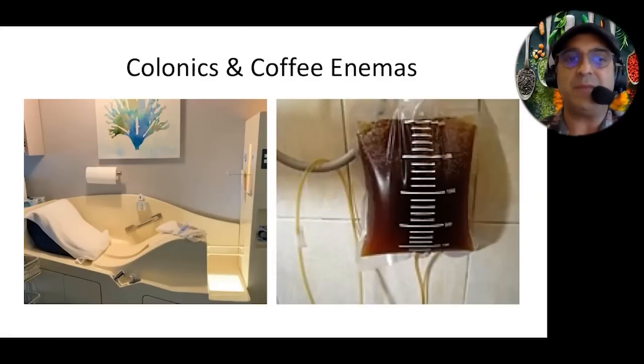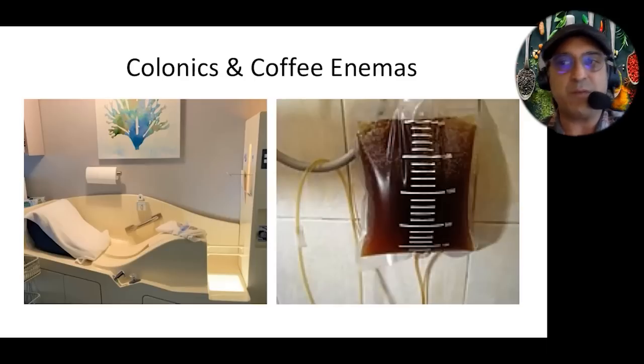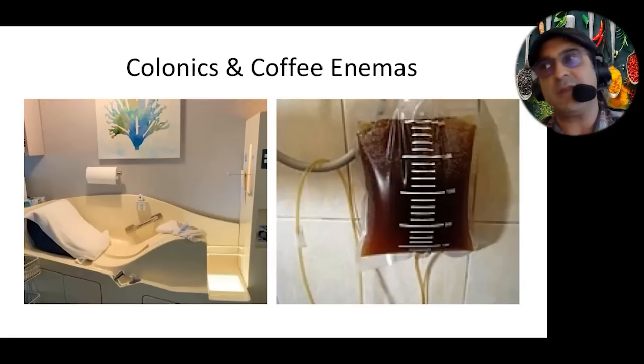And one thing we've been able to do in the last 10 years is actually measure people's microbiome before and after, and we can show a dysfunction, because when we're flushing them out, believe it or not, you cannot replenish. So a lot of people say, oh, I go to my colon hydrotherapist, or I go to this clinic and I'm doing a coffee enema, I have cancer, et cetera, et cetera.